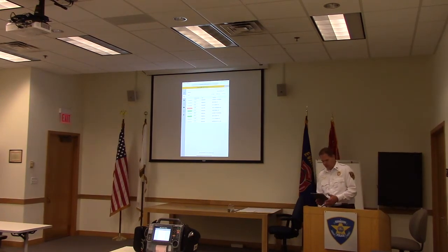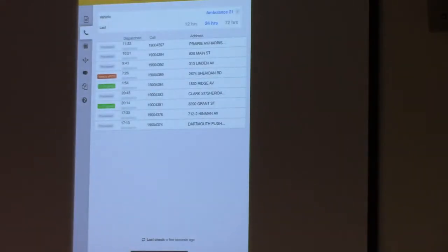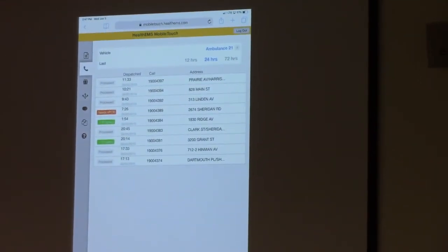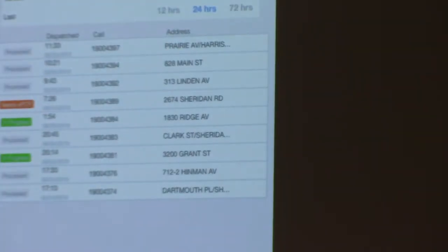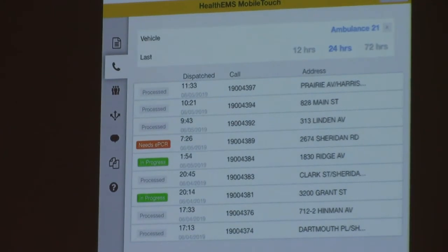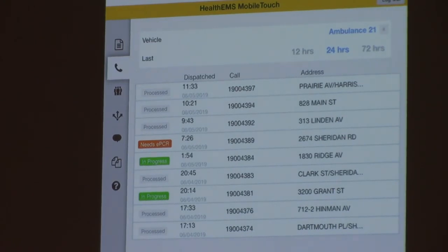Okay, so I'm pulling up ambulance 21s just to kind of show you. See how it shows 1830 Ridge in progress? See the green 1830 Ridge in progress? That means someone's doing a report right now. You get towed out to a car accident with multiple patients. Let's say 6 patients, right? That's the incident number. If it was ambulance 21, engine 21, the EPCR is going to be sent to both of those vehicles, engine 21 and ambulance 21. So that run will show up on engine 21's iPad and ambulance 21's iPad.